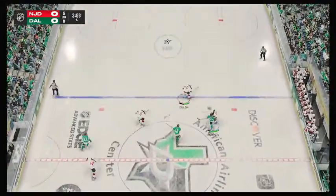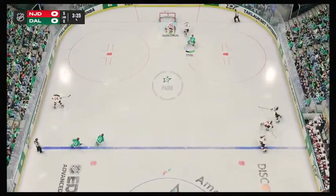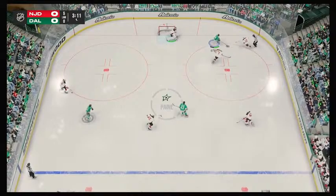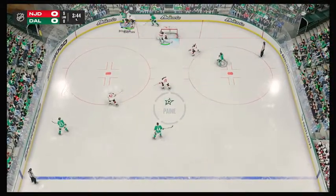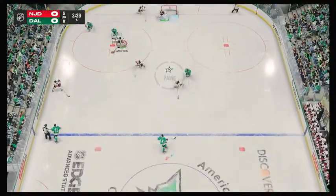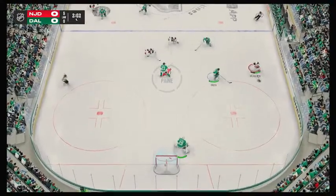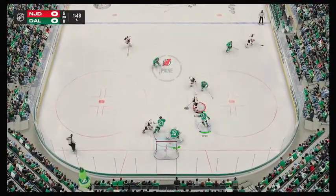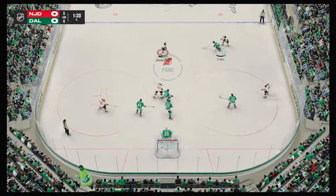Grabbed along the boards by Lindell. Looks to make a play over to Steele. New Jersey's got it in their own zone. And that's taken away in the offensive end by Steele. Scrum along the boards. Scooped up along the wall by Hamilton. Tries to get the puck to Hughes. The Devils played along the wing. Moves by the check. Slides the puck over.